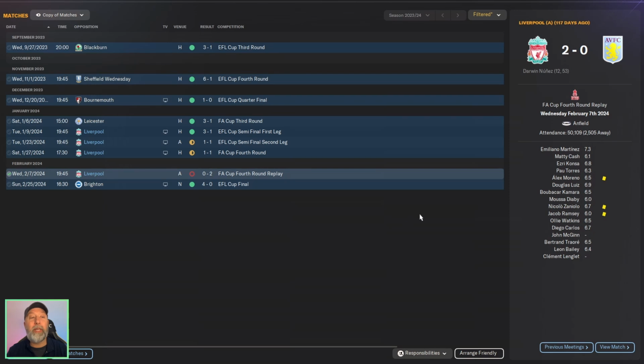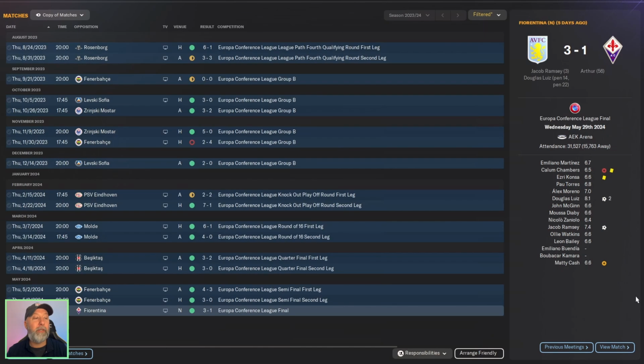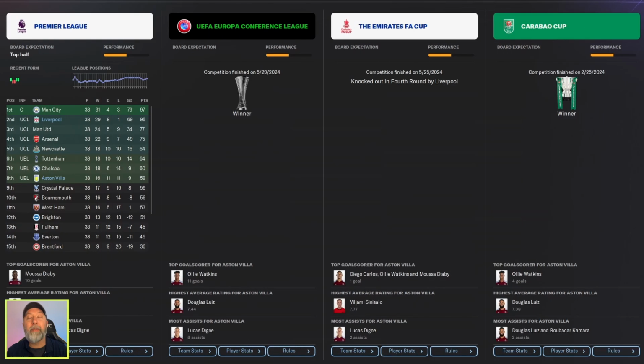Well, a couple of weeks after being booted by Liverpool in the FA Cup fourth round, you win the EFL Cup final 4-0 over Brighton, trophy number 1. And trophy number 2 comes a bit after, a couple months later, against Fiorentina 3-1 in the Europa Conference League. Very well done there. Overall, they definitely seem to have the cups over the Premier League. Unfortunately, Premier League 8th place. You're in the Europa League next season, but from the Conference League, you get the cup there.